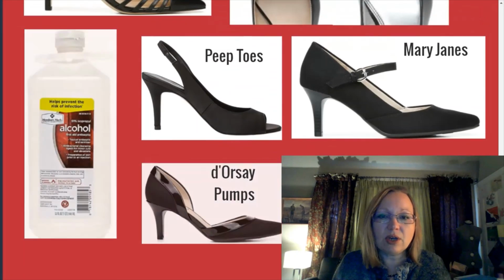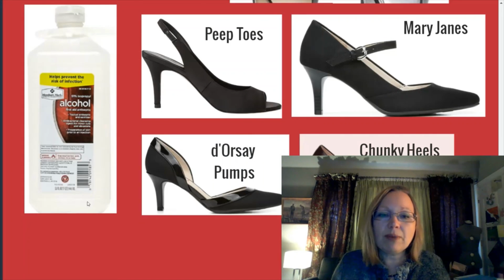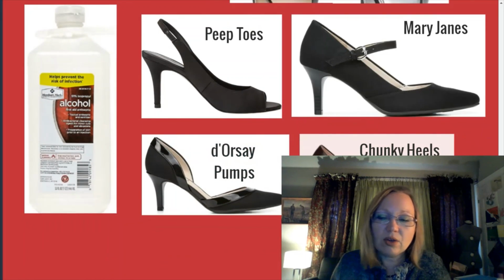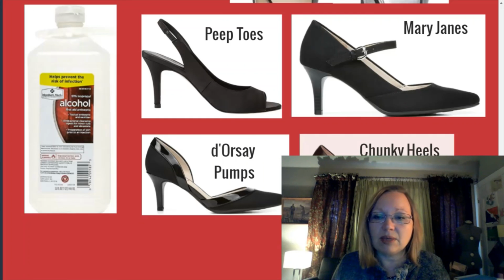And then lastly, I wanted to talk about alcohol. This is isopropyl alcohol. I put it in a spray bottle, and I spray the inside of my shoes and the bottom of my shoes at the end of the day before I put them in my closet. That keeps your shoes from getting bacteria in them and from getting stinky, because whether you like it or not, you're wearing these shoes with pantyhose or knee highs. They're still going to get some bacteria in the shoe. So you've got to keep them clean, and also don't wear the same pair of shoes 2 days in a row, because it makes them get bacteria in them.